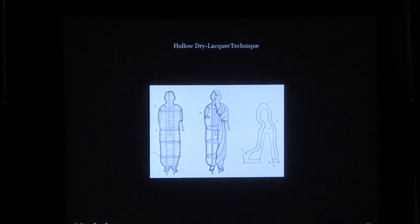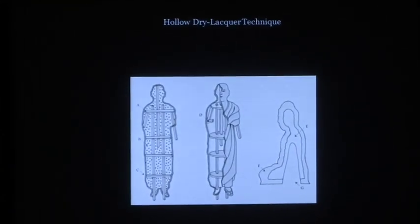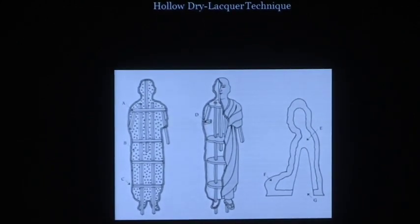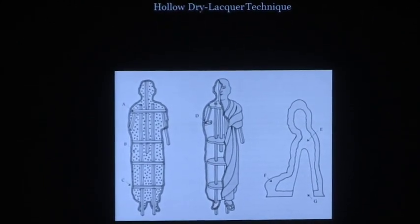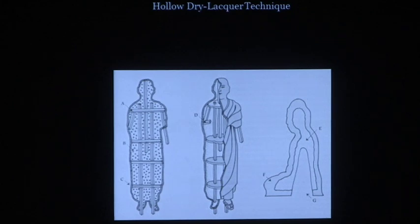And the second reason why this pair is a masterpiece is the fact that they were made using the hollow dry lacquer technique, which was an ancient method that was only in use in Japan for about 100 years, and it produced lightweight, portable sculptures. So the technique begins with a clay core, and since Bonten and Taishakuten are nearly life-size, the clay core was also reinforced by wood scaffolding.